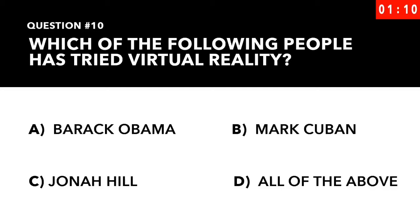Who can you see wearing a VR headset? I mean, Jonah Hill, he's kind of relaxed. He's known for Pineapple Express and stuff like that. So you might see him with a VR headset. Mark Cuban, that's a serious guy. I don't know. Maybe. Barack Obama, that's a president. I don't know. That's a big one. If you get a president to wear VR, it says something.